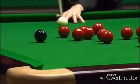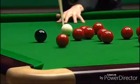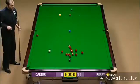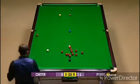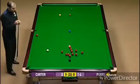13. Just has to screw it back again. 14. Should be okay though. Only this time he's going to have to get the cannon, because they're all blocking each other into the right corner.